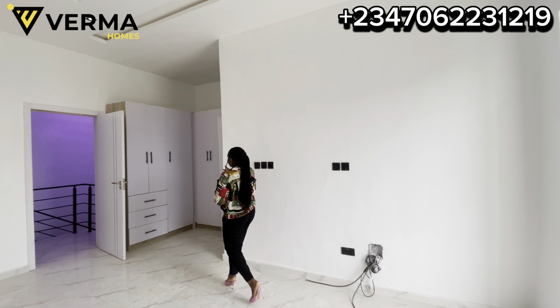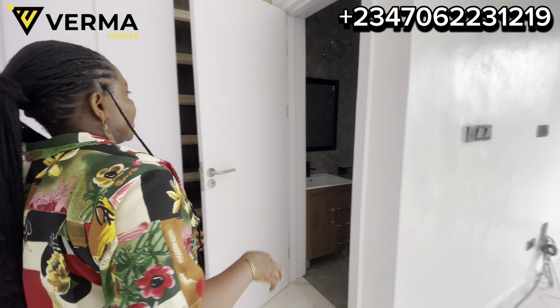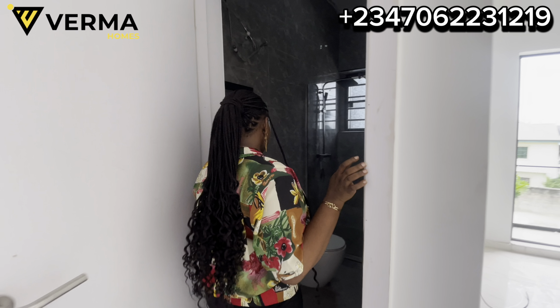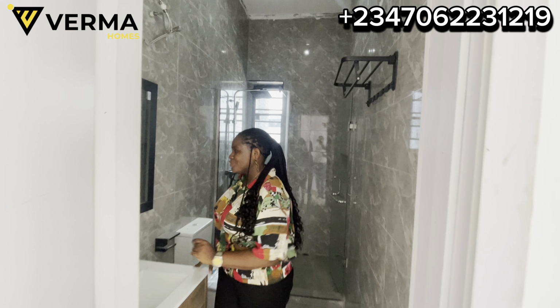So right here is where we have the closets, the wardrobe, and then right here is where we have the toilet. It's done with this bath, but everything, and this mirror.